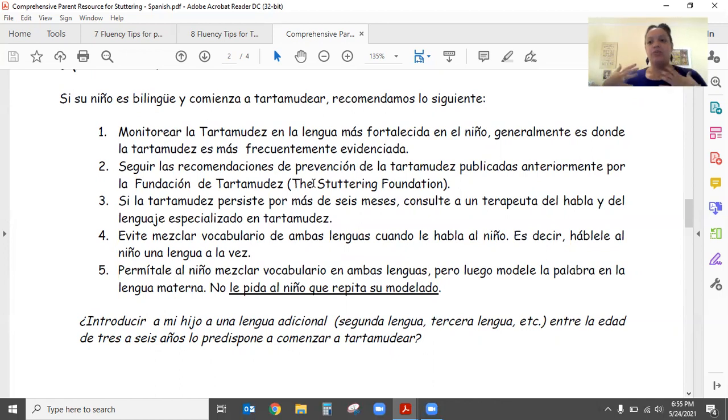Try as an adult not to mix vocabulary in your speech. What we want to do for any bilingual child is provide them with rich language input in the language that we're most comfortable with. And so if I am using both English and Spanish with my child, I would use full, complete sentences in one language.